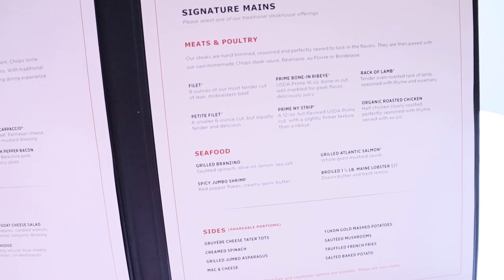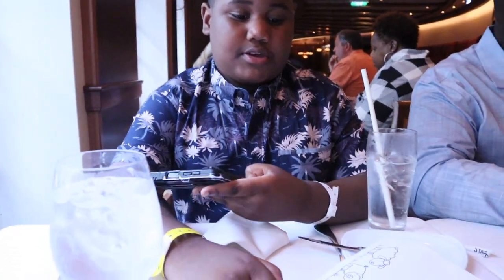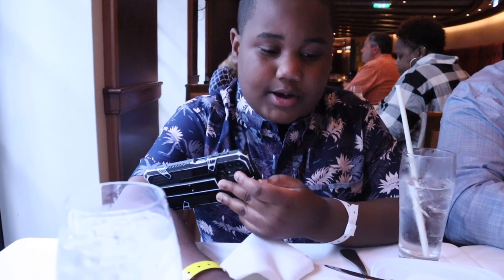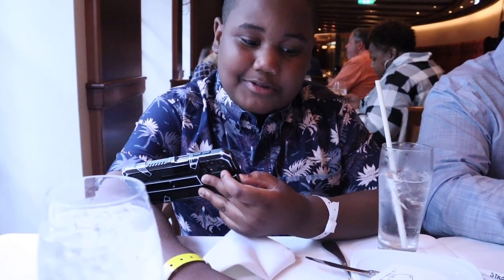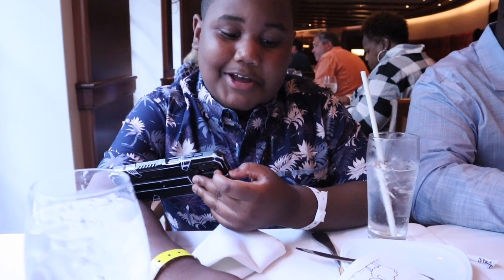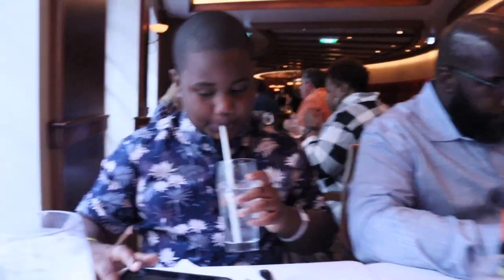Chicken, salmon. RJ, can you tell us what's on the kids' menu? Kids' steak, roasted chicken breast, shrimp cocktail, wild mushroom soup, mesclun salad, and desserts: New York cheesecake, ice cream sundae, and a chocolate cake. Oh, you like chocolate cake. Yeah, without the vanilla ice cream.